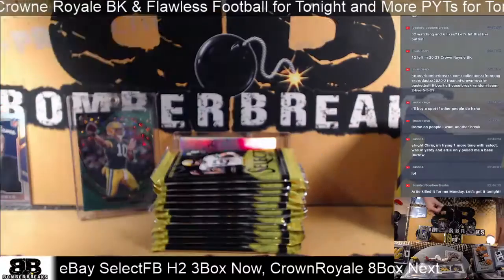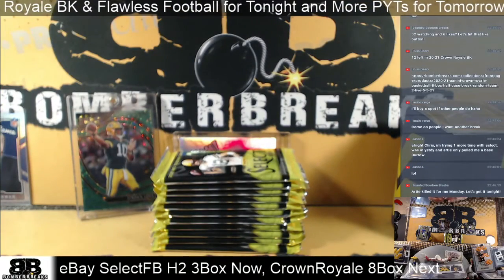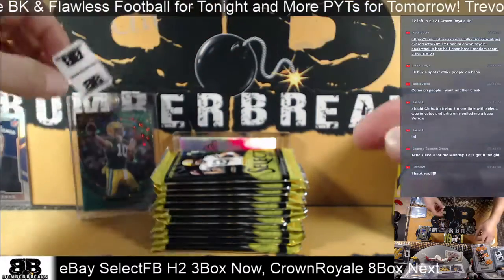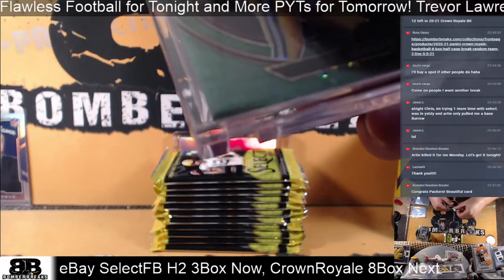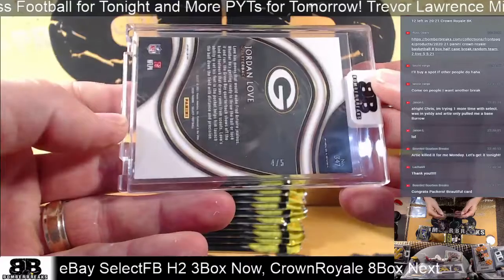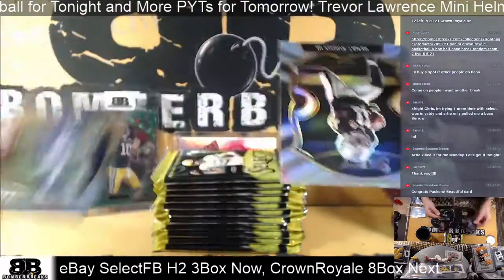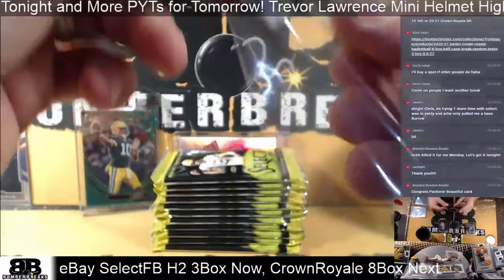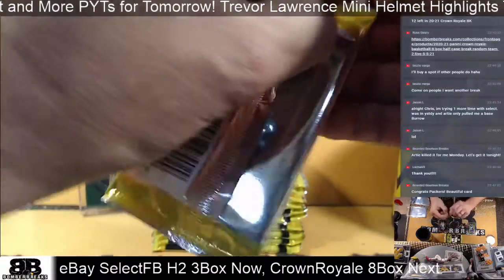Field level to five in the first pack. Well, the guy who might be taking snaps next year, man, it's hard to say. Could be. Favre of five to make that even cooler, actually. Card Favre of five. Saquon Barkley and a Silver Concourse Henry Ruggs. The Raiders.